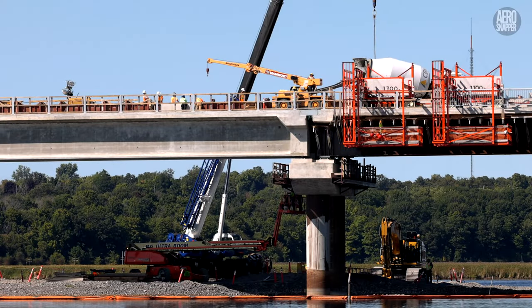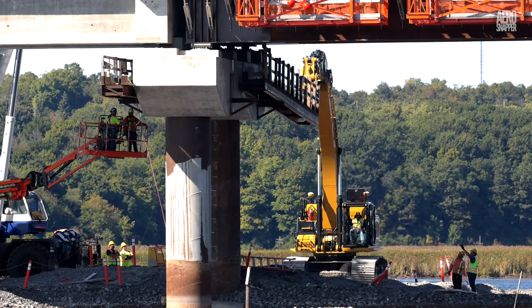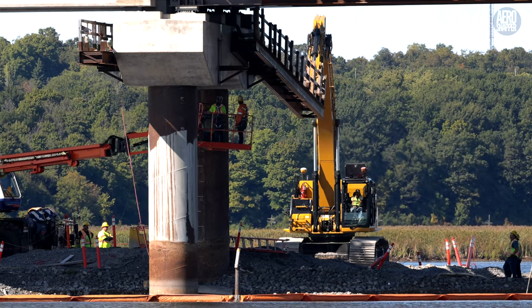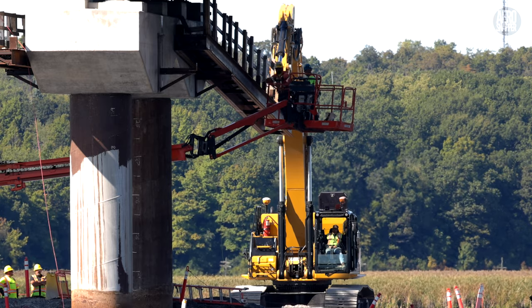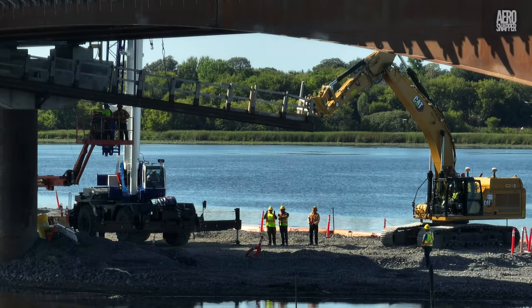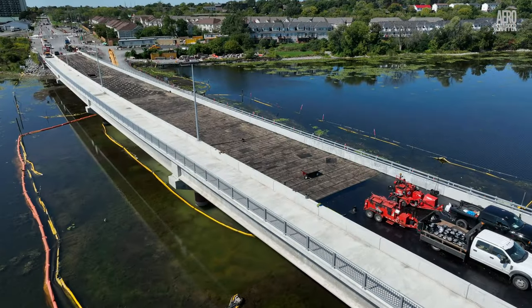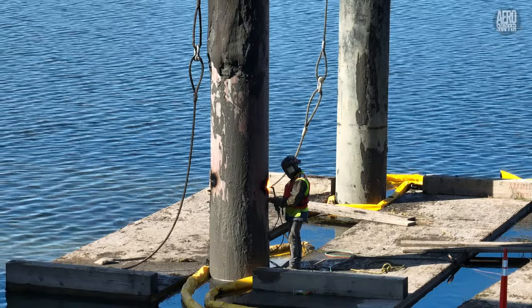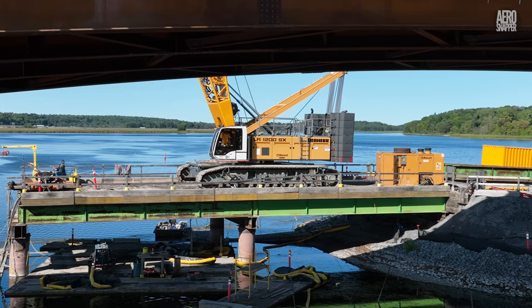A real sign of progress though, even as more of the dividing wall was poured above, was the complicated and challenging task of removing the safety catwalks from around Pier 17. At the other end of the bridge, waterproofing was making advances too. Work on the trestle left us in this situation on Thursday afternoon.